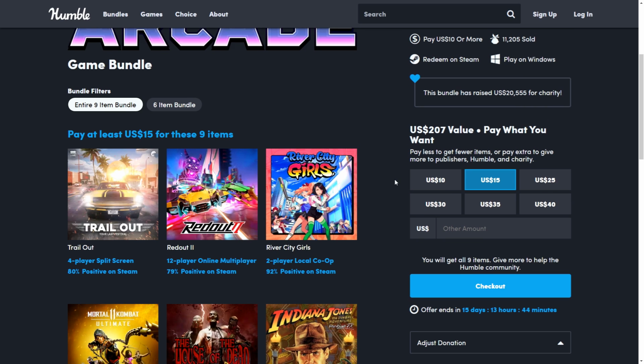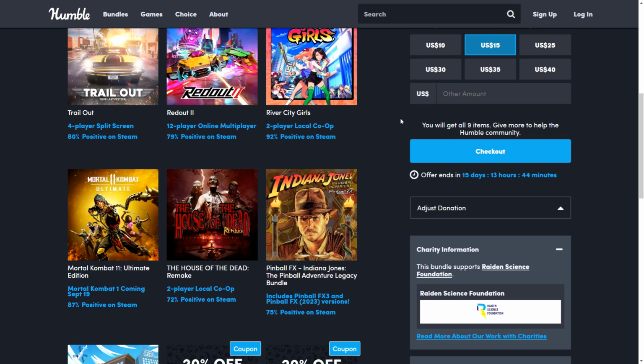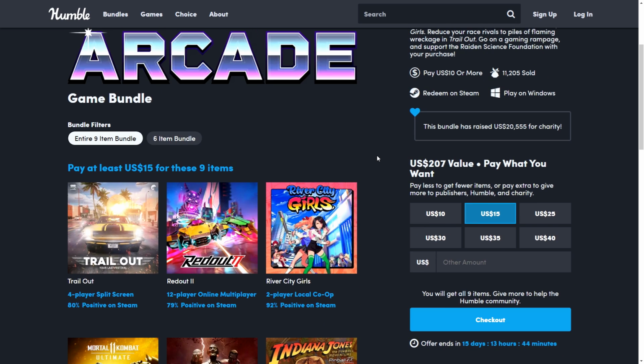And then $15 gets you everything, including Redout 2, Trailout, this is a new game, racing type multiplayer game, and River City Girls, another popular game. So again, $15 and $10 tiers, both of them decent.